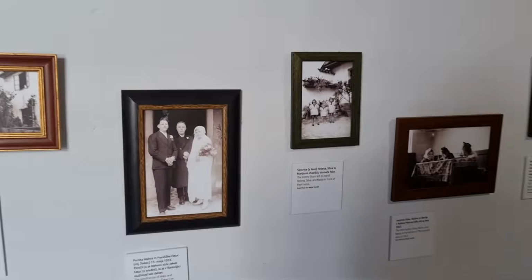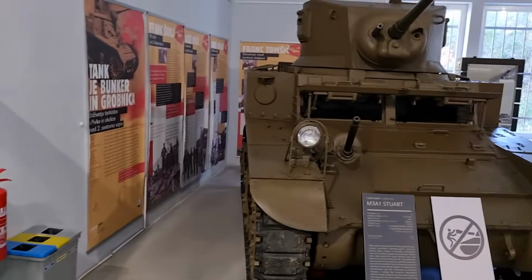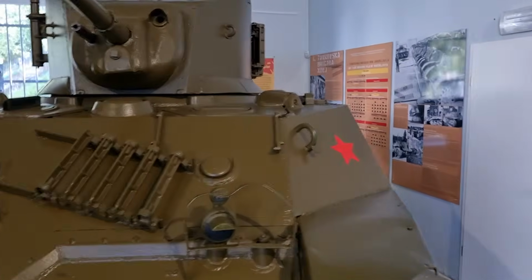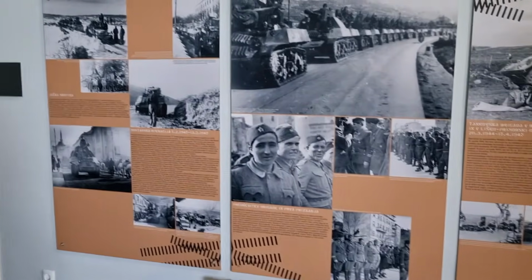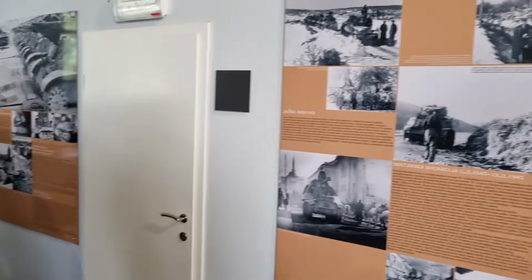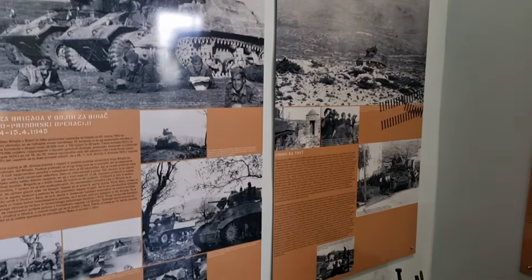Well, this is what you see when you come in here. Cool, they know how to display things. Good stuff. Nice Stuart. Another one. Yugoslavian markings on it, assuming Yugoslavia used these. Look, all the partisan tanks. It's from the army of Tito, who later became the leader of Yugoslavia. And after Tito died, Yugoslavia fell apart with the terrible wars that followed.